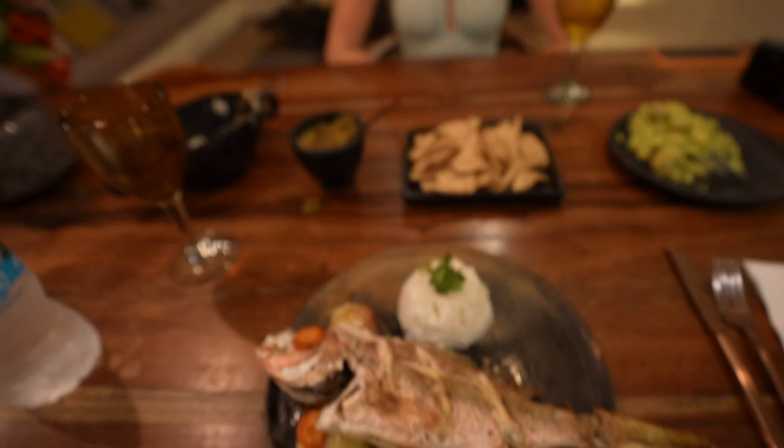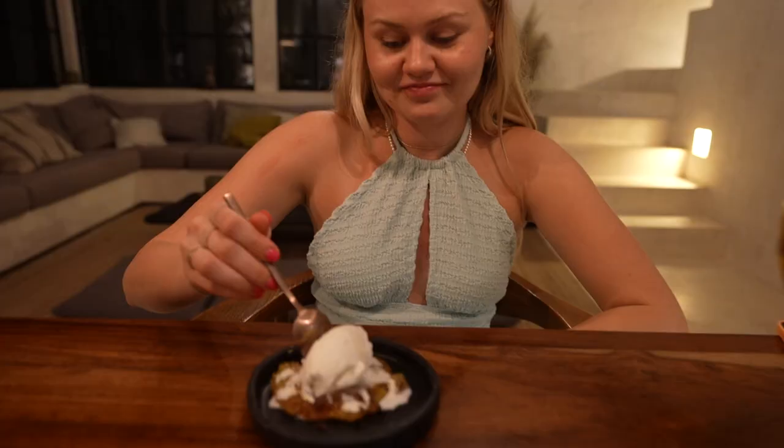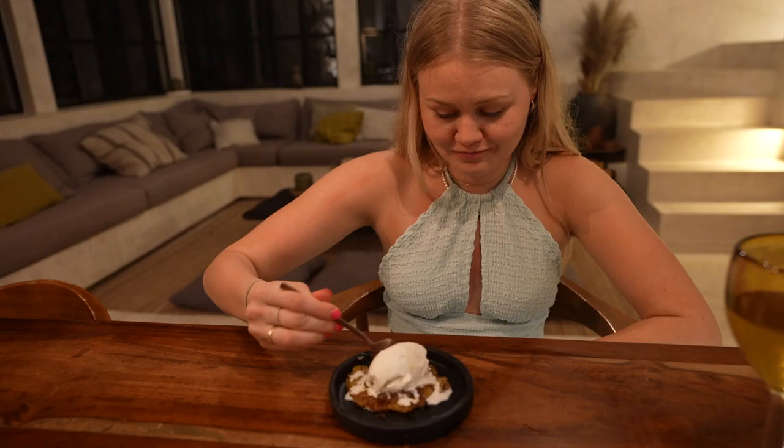Oh, we have a main course, guys. Ooh. Wow. Okay. Look at that. Ooh. Thank you. Wow. That's amazing. This looks so good. All right, time for dessert. This looks so good. Caramelized pineapple with vanilla ice cream.